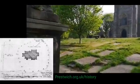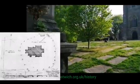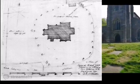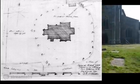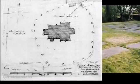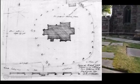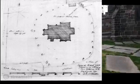Let me just see if I can do this. There you go, that makes the map larger. You can see the original circular boundary, and you can see the squaring off on the west side of the churchyard. It also involved a diversion of the footpath on the south side. It would have come up to the 1827 wall. When the new sections came along, the footpath was diverted into its present location.